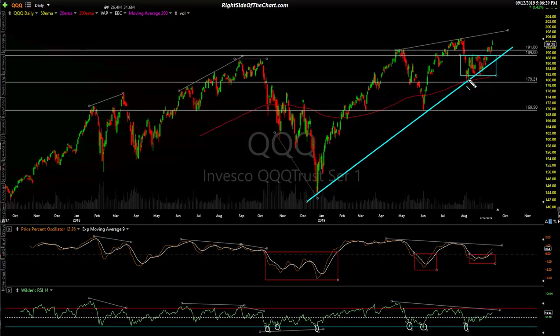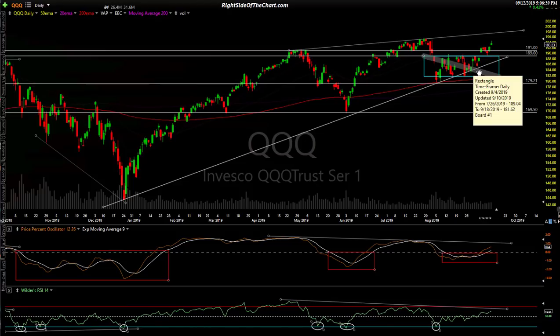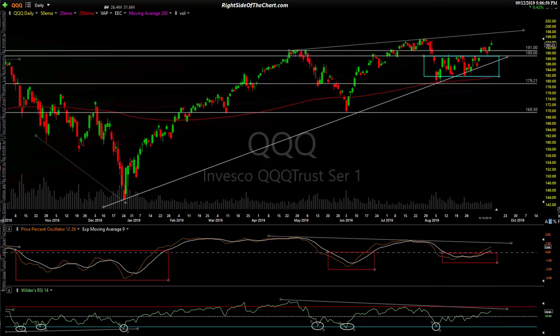QQQ came in, hit support, and held it throughout the trading range there. In fact, that's why you had much higher lows in QQQ that you didn't have back then in SPY. SPY made roughly equal lows. So you can see there it's a pretty clean uptrend, and that's where we're at now. QQQ has yet to make a marginal new high. In fact, technically speaking, the S&P 500 didn't make one either.